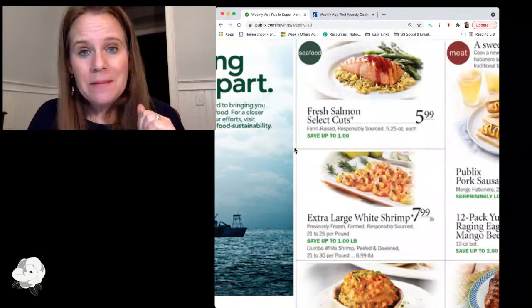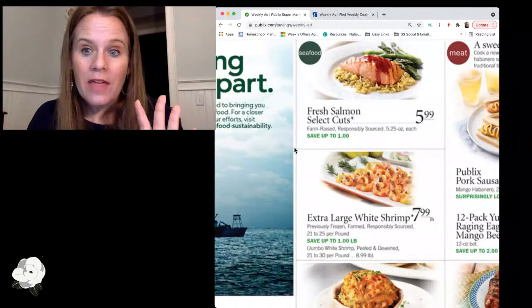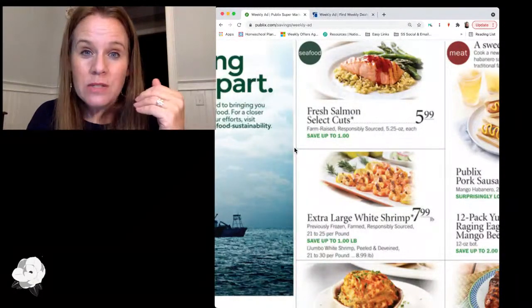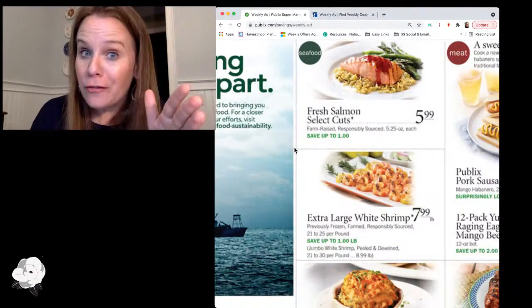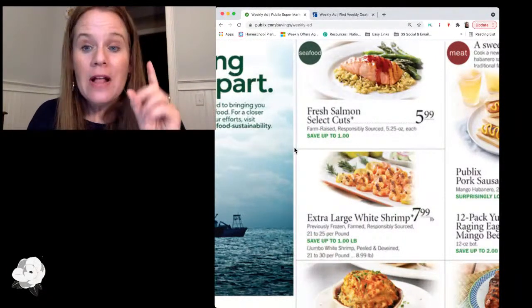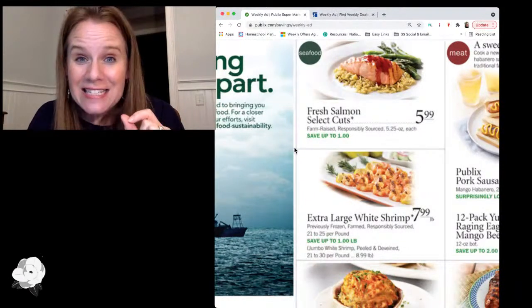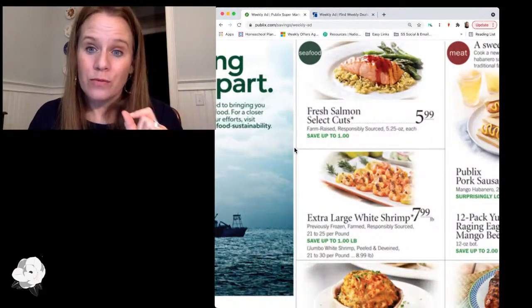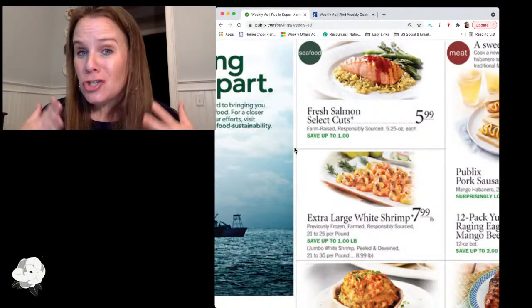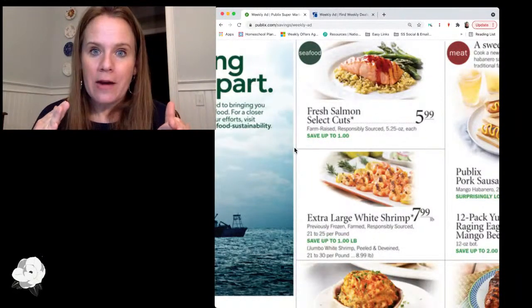So for easy math, let's just go with three. Three of these sections equals a pound. It actually doesn't. You haven't even hit a full pound with three of those sections, but we're just going to do easy math there, that three of them equals a pound. That is $18 a pound for your fresh salmon cuts. I'm pretty sure you could have it shipped from Alaska cheaper than $18 a pound, guys.